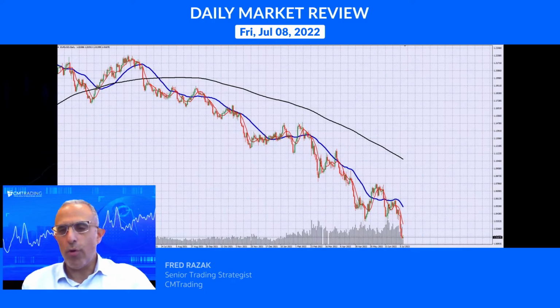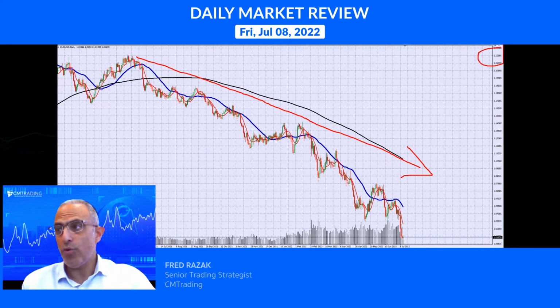So here we go. We're starting out with a daily of the Euro USD. And look at this chart. I mean, does this not spell just disaster? Is this not a trend where it's down? Up from 122 since we were in March of 2021, a year and a half ago, just about. And look at where we are now. I mean, we hit 122.